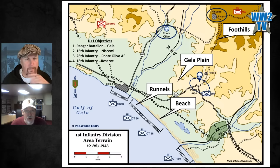And then the Combat Team 16, they come in at Beach Red and Beach Green. And their mission is to initially link up with the 1st Battalion 505th Parachute Infantry at the Piano Lupo crossroads that you see there, kind of center right. You see the parachute there. That's where they're supposed to land. They don't quite, some land there, most don't, and link up with them. And the 505th mission, by the way, is generally speaking to block any movement down that road until the 16th gets up there to pitch into the fight. And then ultimately move north to Niscemi in the foothills there to take that town. That's what the 16th Infantry was supposed to do. And finally, the 18th Infantry, the 3rd Regiment, was the Corps Reserve.